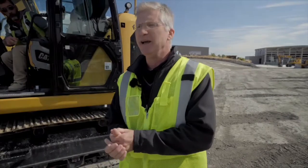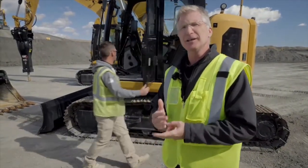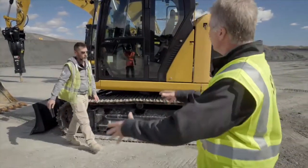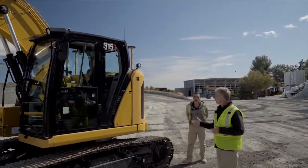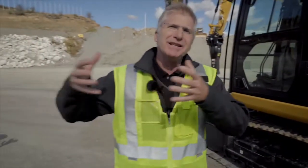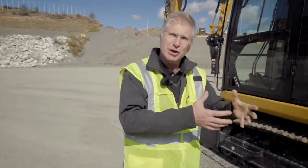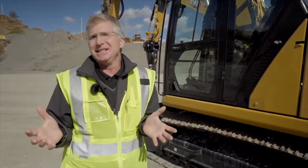So talking about the ease of use features, your operators are going to be more confident and more comfortable in the cab. And Frank's going to hop out of the cab, speaking of that. Still talking about the performance models, the 313, the 315 CR, compact radius, and the 317. Just to give you a quick overview again of the product: the commonality that has been taken down from the 20-ton excavators that we launched three years ago, that next generation lineup, down to the small excavator, it's basically the same.